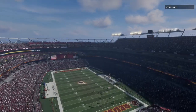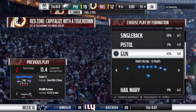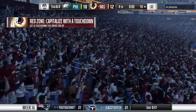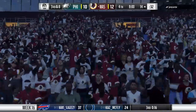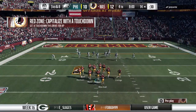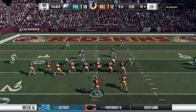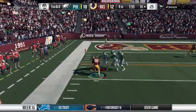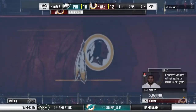Back now at FedEx Field. It's been a good one so far. Just a 2-point game here as we get set for quarter number 4. The Redskins on third down. They've converted just 2 for 6 thus far. This is 3rd and 8. Here we go now. He'll look to throw. Throw left side complete. It's Reed. Just a 5-yard pickup, and it leads to 4th down.